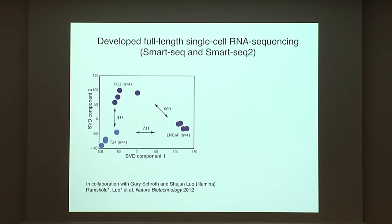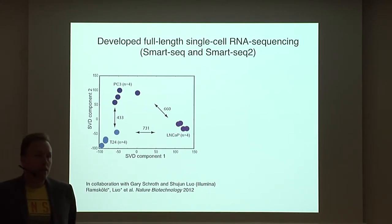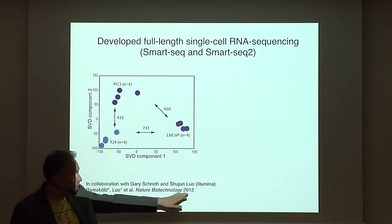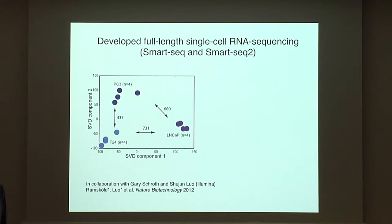So in my lab, we worked initially together with a research department in California under Illumina with Gary Schroth and Shujun Liu, and together we published one of the first single-cell RNA sequencing methods, by then called SmartSeq. These were early days, 2012, so seven years ago. In the initial experiments, we only had 12 cells, four cells each, picked from three different kinds of cells.